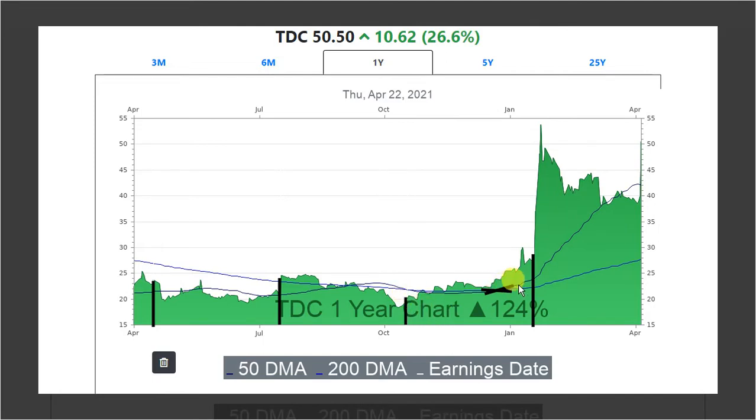So what happened was we had the first earnings here to this earnings. It was not that much of a price movement up or down. Then from this earnings to this earnings, let me just draw that in so we can see it better. Then from this earnings, it actually went down. And then from this earnings to this earnings, the price obviously increased. And this is where the golden cross was as well.